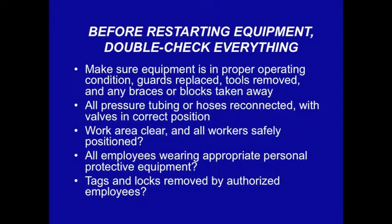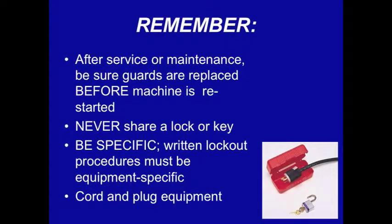If there's tubing or hoses that have been removed to neutralize any stored energy, certainly those get reattached and repositioned, making sure that the work area is clear, any tools that have been involved in the process have been safely removed, and that once we notify the affected employees that it's safe to re-enter the area, as they do that, making sure that if any personal protective equipment was involved in doing that job, it was put back on and was doing what it's supposed to do, to make sure that tags and locks are removed by those authorized employees and only by those authorized employees. After something's been serviced or maintained, the guards have to be put back on before the machine starts up again.